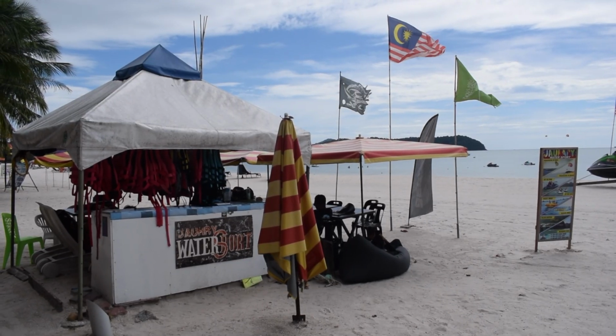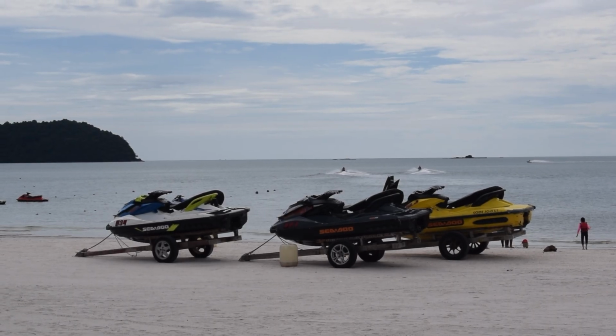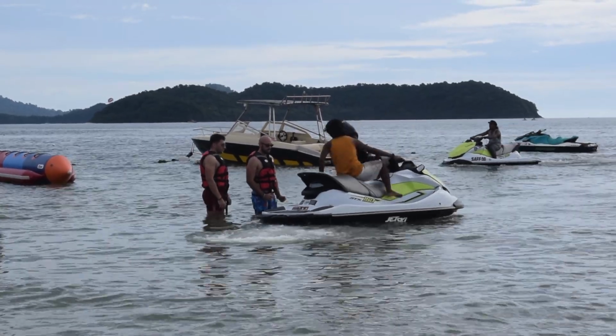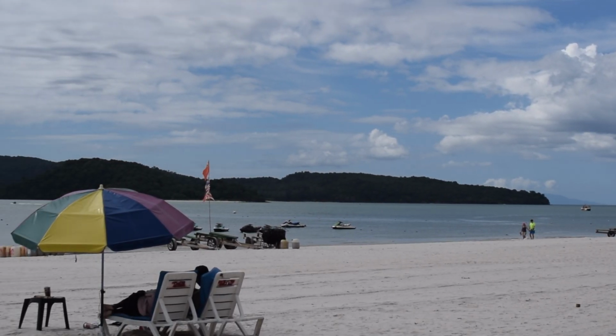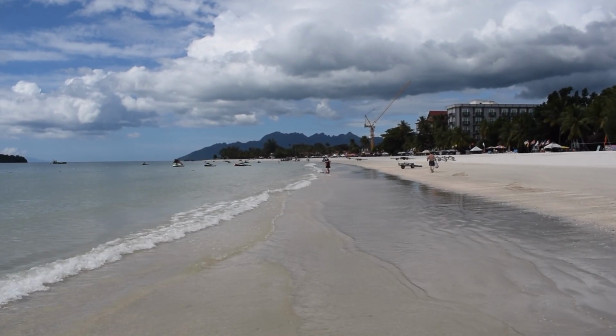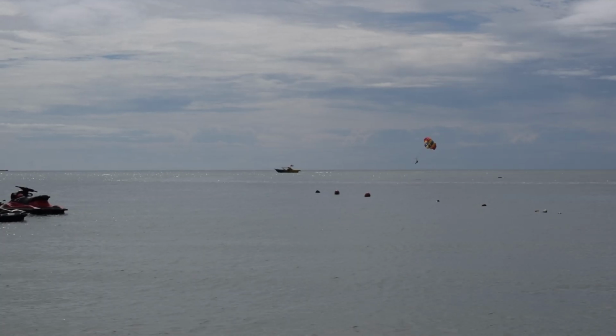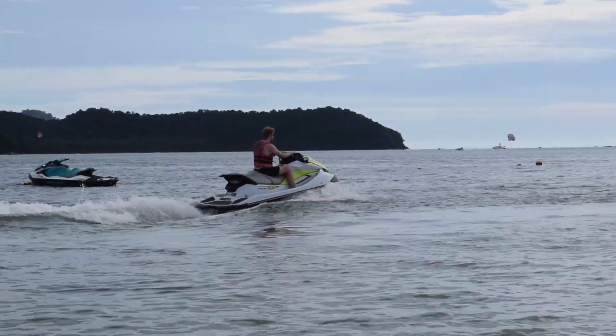Being an island, one of the best things to do in Langkawi is obviously go to the beach, and we are now in Pantai Cenang. Pantai Cenang is the most popular and touristy beach in Langkawi. Here you will find plenty of stalls offering water sports like jet ski, paragliding and banana boats, as well as lots of bars, restaurants and in the evening even fire dancing performances.